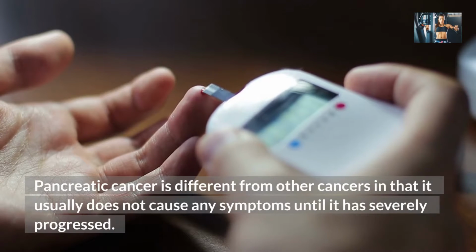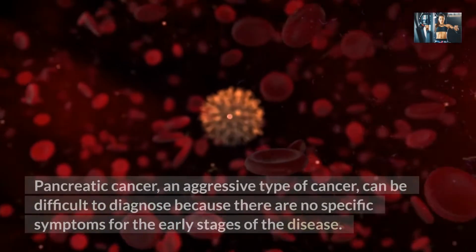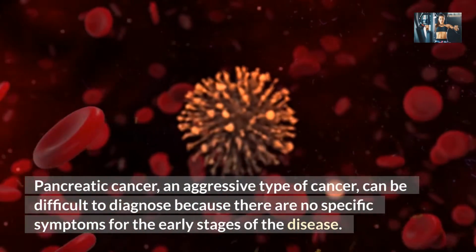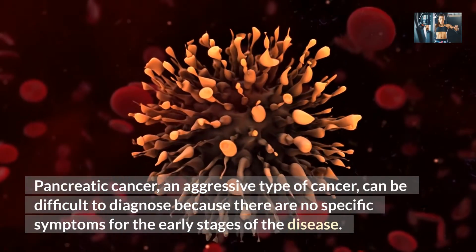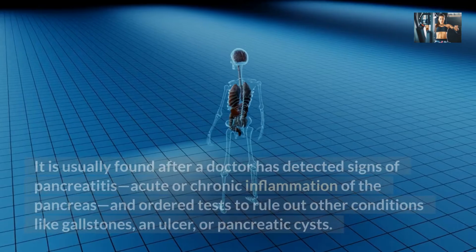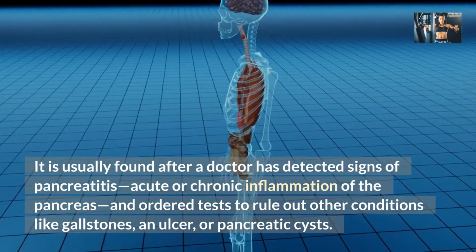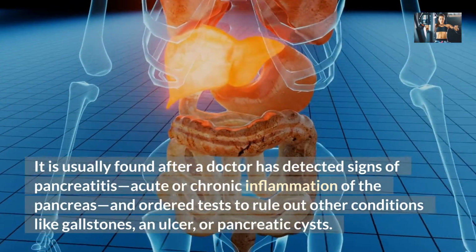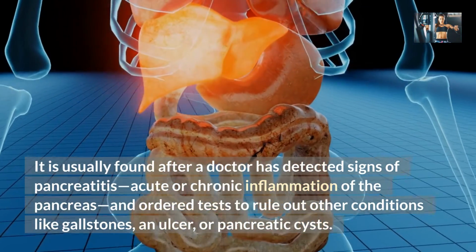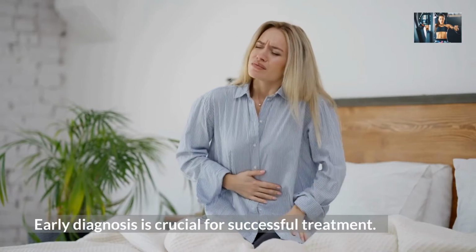Pancreatic cancer is different from other cancers in that it usually does not cause any symptoms until it has severely progressed. Pancreatic cancer, an aggressive type of cancer, can be difficult to diagnose because there are no specific symptoms for the early stages of the disease. It is usually found after a doctor has detected signs of pancreatitis, acute or chronic inflammation of the pancreas, and ordered tests to rule out other conditions like gallstones, an ulcer, or pancreatic cysts. Early diagnosis is crucial for successful treatment.